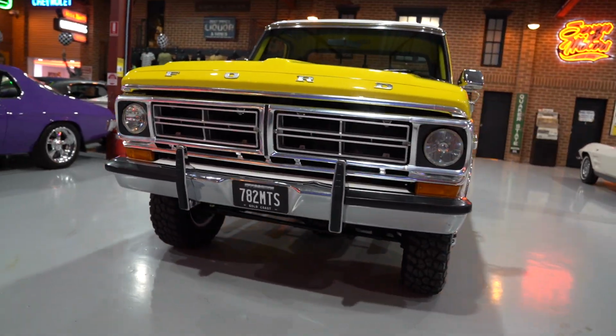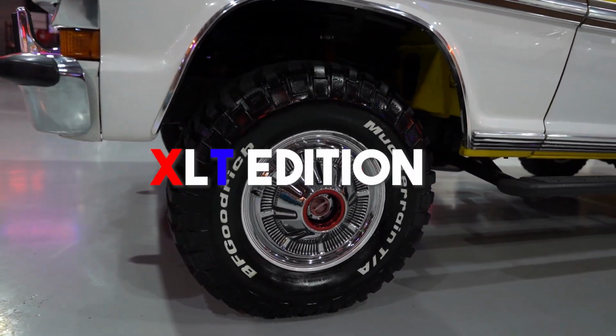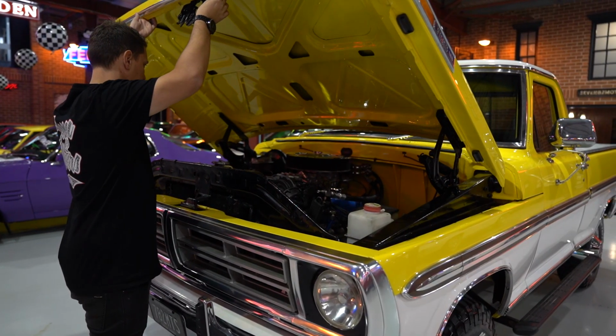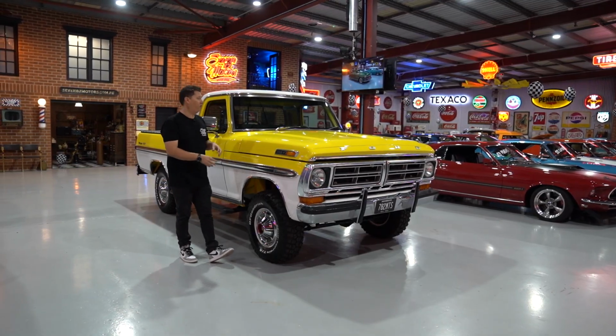So it's a fully imported truck. The ones we got here in Australia were just six-cylinder base models. This thing's a fully loaded XLT. It's a factory 360 big block car. It's been fully built back to 390 specs. It's obviously a four-wheel drive.